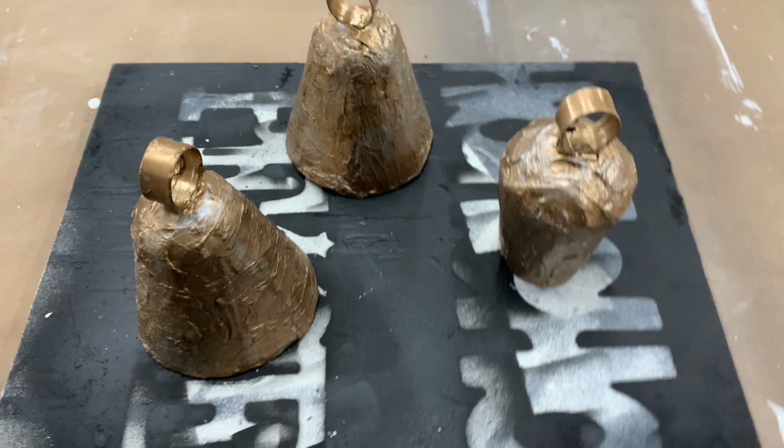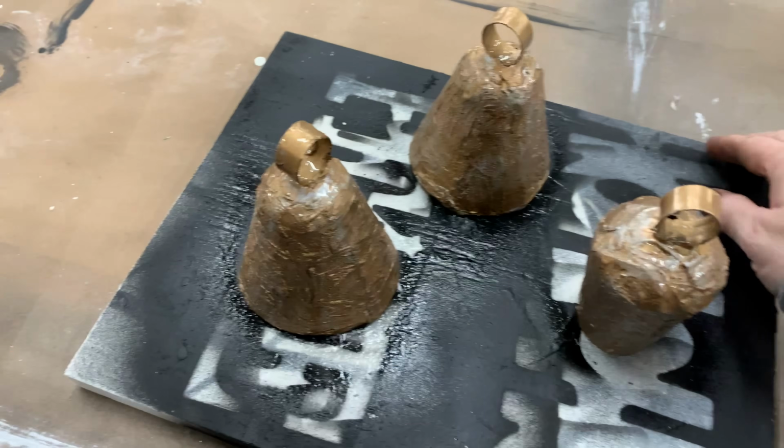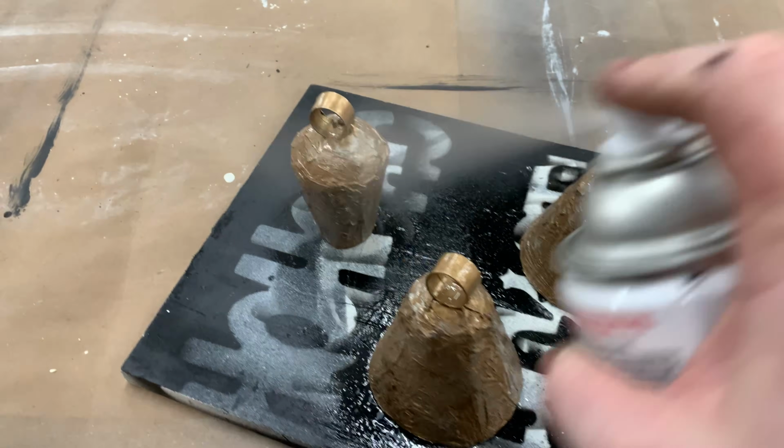After getting these the way that I felt was pleasing to my eye, I am just going to go in with some clear coat and make sure that paint is good and on there, and then let these completely dry overnight before attaching them the way I want to put them in my decor.